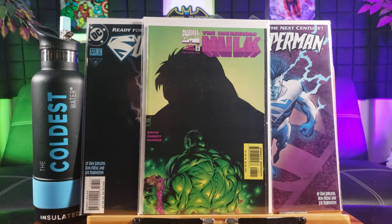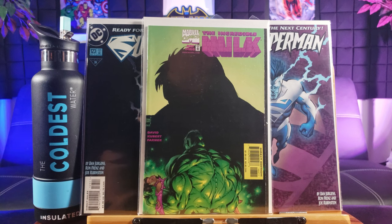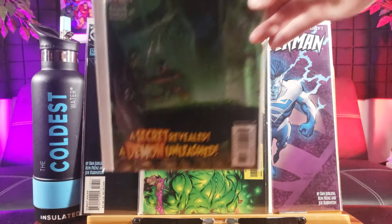Hulk number 466, this is the first time I've ever seen this cover. Death of Betty Ross by radiation poison. Later resurrected as Red She-Hulk. So, if you guys are the ones that want to hunt for comics before they trend up in value, we know the Red She-Hulk is going to be hot. If this is the first resurrection, it should shoot up in value. Just a matter of time.